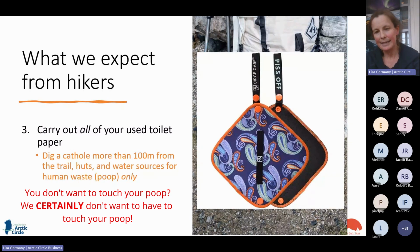And ladies, I highly recommend pee cloths. It cuts down on the amount of toilet paper you use enormously. There are various resources on the web that give you tips and tricks on how to use them. If you need something around that particular issue, then have a look at these. It's a lot better than toilet paper.